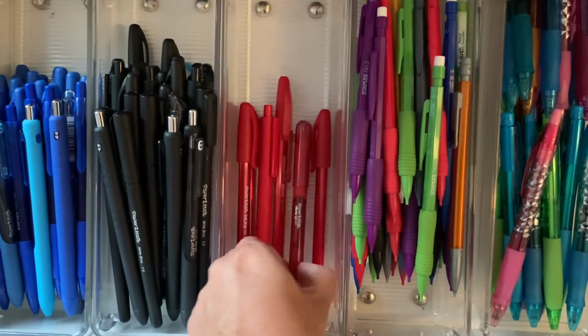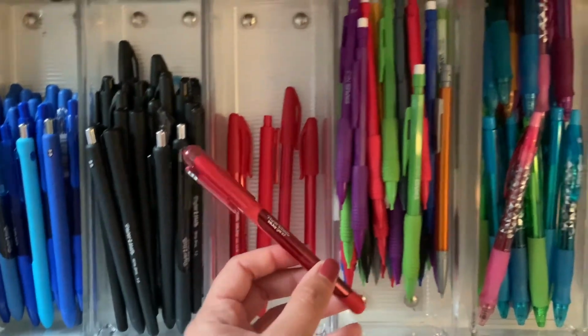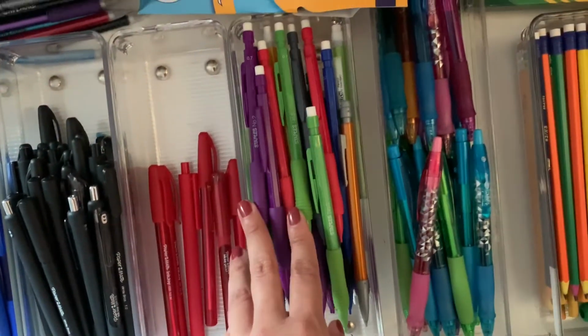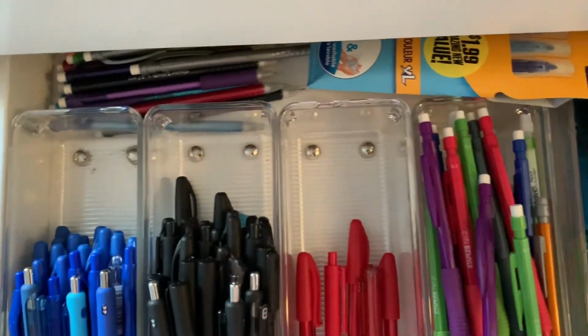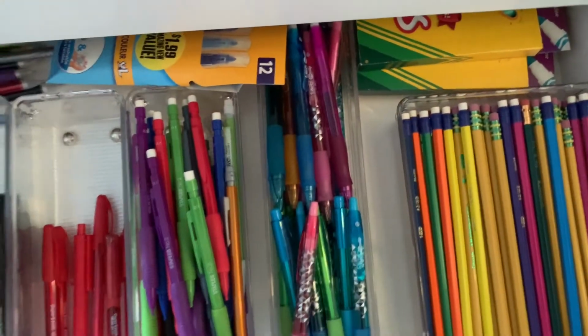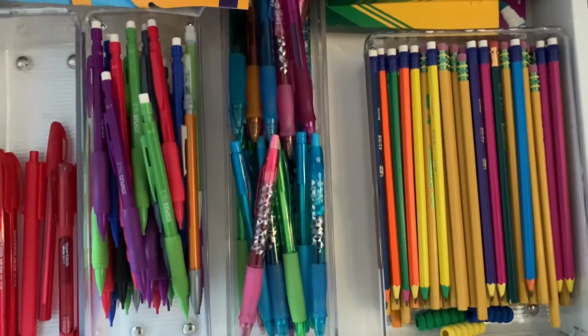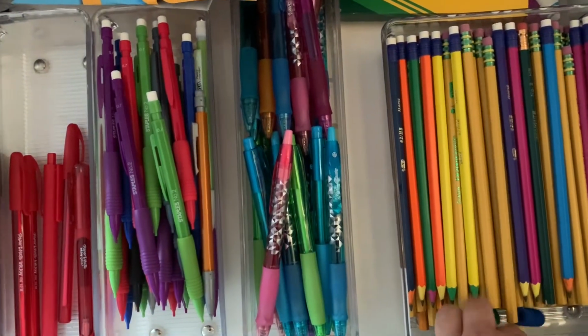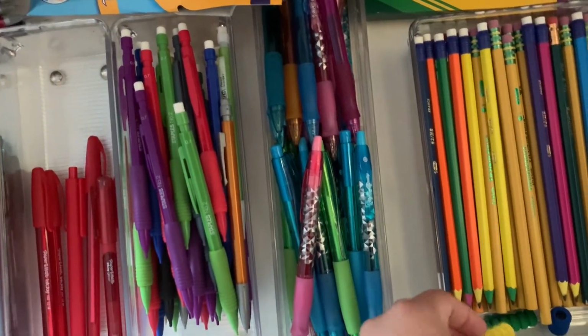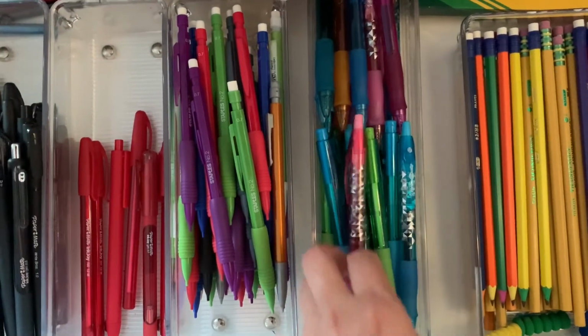So I do have a couple of them, whether it's the gel with the cap or the gel with the click, or just a regular ballpoint pen. And of course, I have lead pencils. Some of my nieces prefer the lead pencils and the regular pencils, so I always have both. And because these pencils don't have a grip, I do have extras.